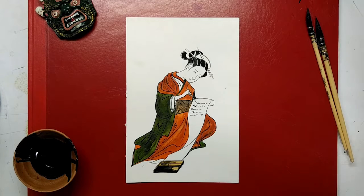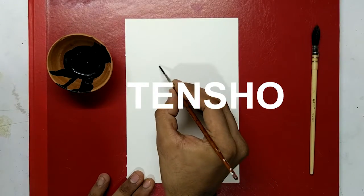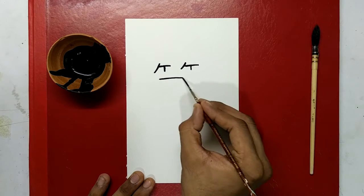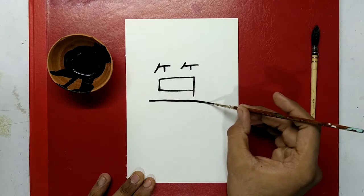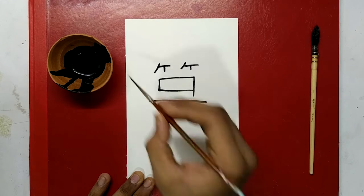At this time, the Chinese language was fully developed and there were five major styles of calligraphy: Tensho, seal script; Risho, clerical script; Sosho, cursive script; Kaisho, regular script; and Gyosho, semi-cursive script. The seal script was developed around 2000 BC and was used as the main formal writing system in ancient China.